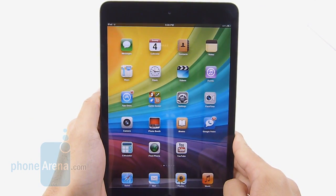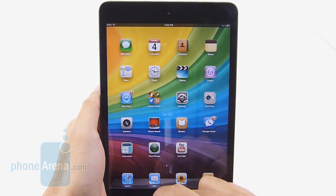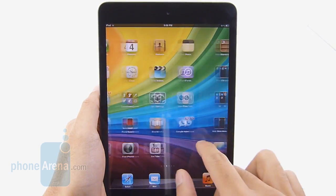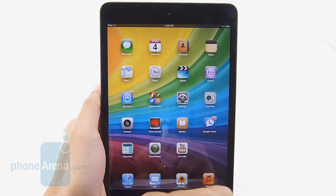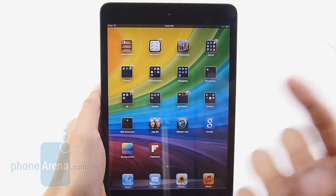As much as we adore the impeccable construction of the iPad mini, we gotta say the display is probably the most disappointing part about it. You'd think Apple would probably bring a Retina display on this guy, but it doesn't. In fact, it uses the same resolution as the original iPad and the iPad 2. 7.9-inch IPS LCD panel featuring a resolution of 768 by 1024.